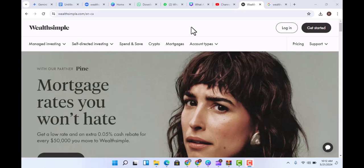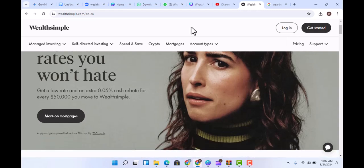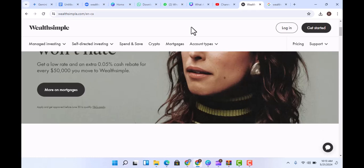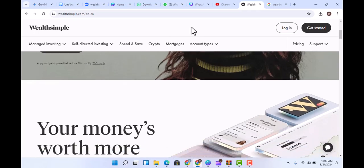Today, I'm going to be answering the question that many of you have been asking. Does Wealthsimple have a bank account? Before I get into the answer, I want to take a moment to talk about what Wealthsimple is. Wealthsimple is a Canadian financial technology company that offers a variety of investment products and services, including tax-free savings accounts, TFSAs, registered retirement savings plans, RRSPs, and global ETFs.